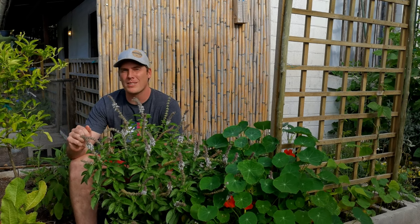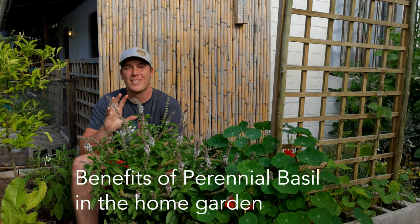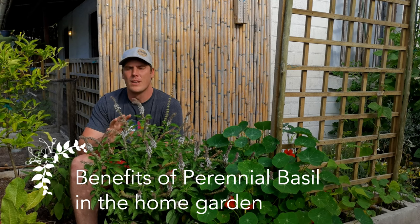So now as the afternoon sun comes beaming in, I'm pretty sure if you don't have perennial basil by now, you've decided you need it. If you haven't, then let's go into the next section, which is benefits. Firstly, what are the benefits of having perennial basil in the home garden?